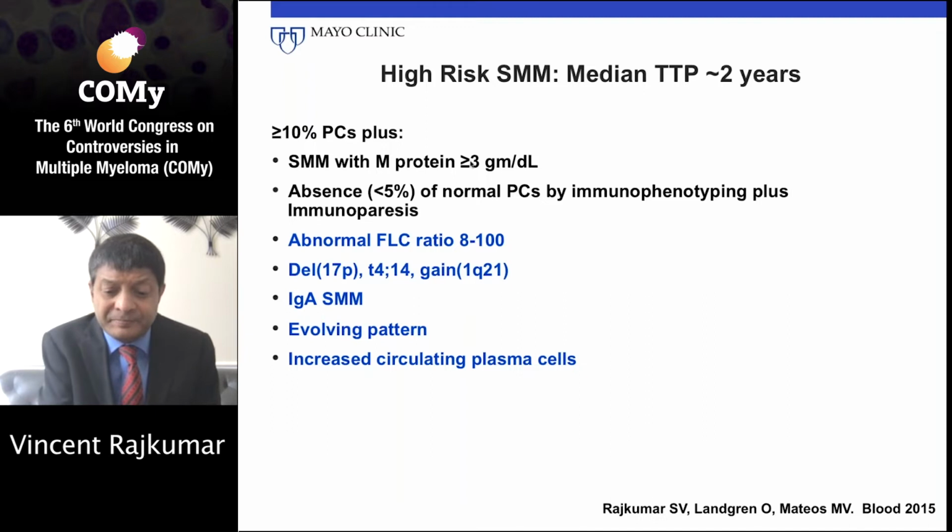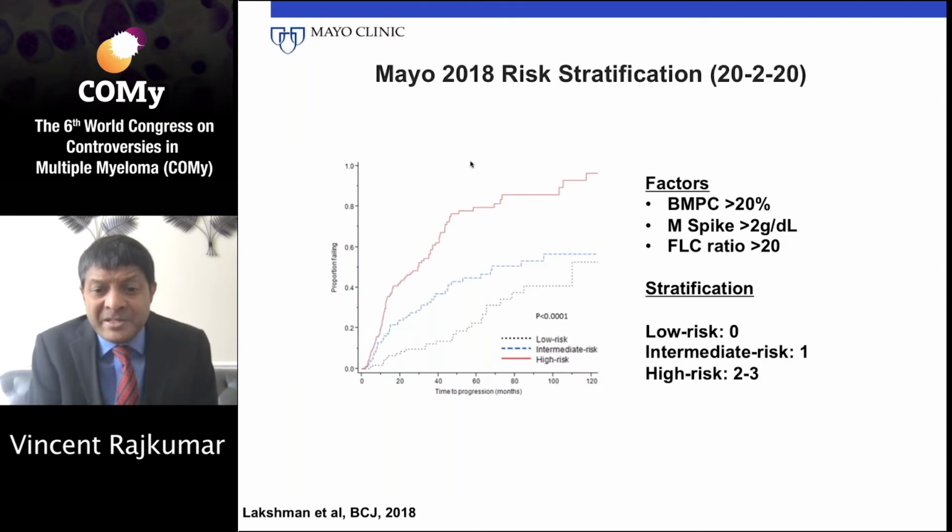That's not 10% per year, 25% per year, our previous criteria where we said this is the group that is high risk. This has since been validated by the International Myeloma Working Group in 2019, presented at ASCO, 1,151 patients. And you can see here that the high risk group with the 20-20-20, with 2 to 3 risk factors, has almost a 50% risk of progression at 2 years. This is the group that we want to target. This is the group that is not going to be progression-free for many, many years, but is rather more likely to progress within the first 2 years.